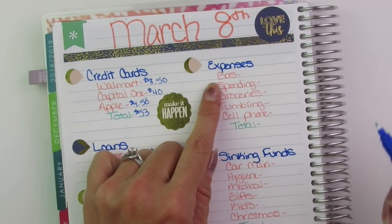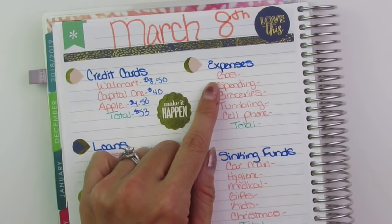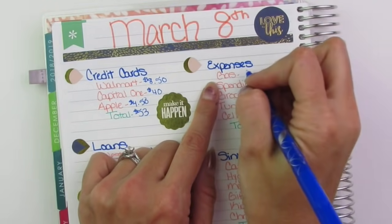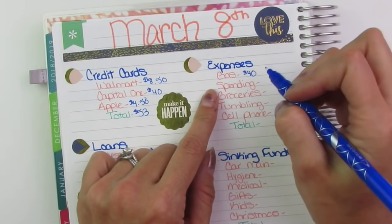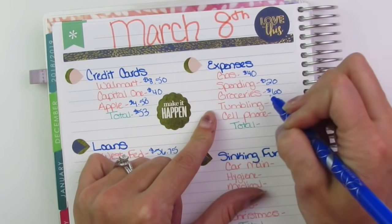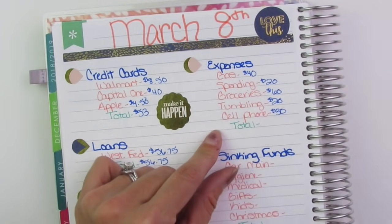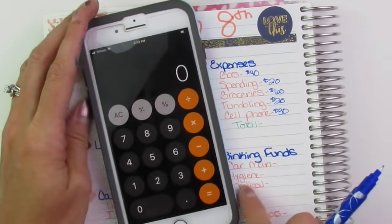We'll start with expenses. Gas. I'm trying to debate what I want to do here. So gas actually jumped up again to $2.39, where I live, it was like, I don't even know, $2.21 or something. I think I'm still gonna take out just 40. I think that that should fill it up. Spending, we're gonna do 20. Groceries is 60. Tumbling for my daughter is 20. And my cell phone bill is 30. Again, that's $30 a week, so it's actually $120 for my monthly cell phone bill.